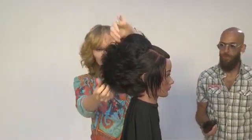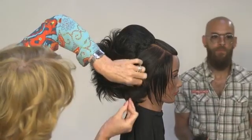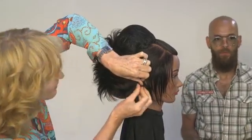Okay, so now I'm pinning into the hair pad, and I'm pinning into me. So I've got to stop now and look at the shape and look at the balance, and I want all of this beautiful texture. Something came out. And just make sure this is secure, because it would be really awful if this slipped.